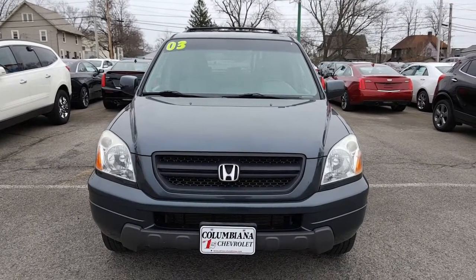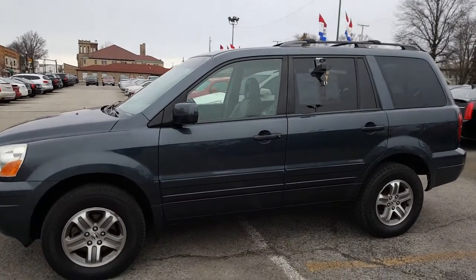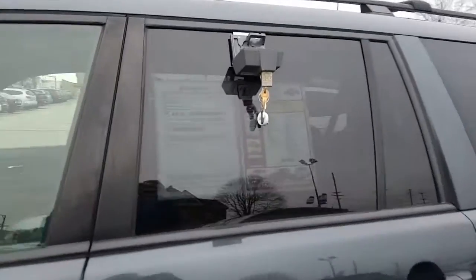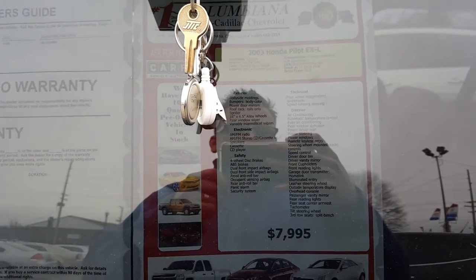Let's have a look now at the driver's side. All right, here's a nice look at the driver's side. We do have the sticker in the window there. 2003 Honda Pilot EXL on our lot for $7,995.